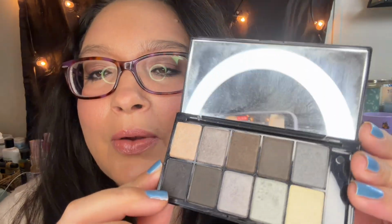But yeah, overall, I really like this palette. I enjoyed it. I feel like coming up, I actually might take this with me when I travel this year. I'm not sure yet, because I feel like this is such a great everyday makeup palette, and it's also travel friendly because it's really small.